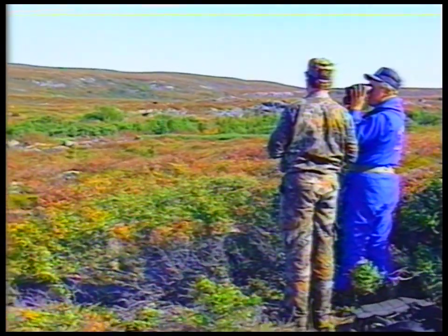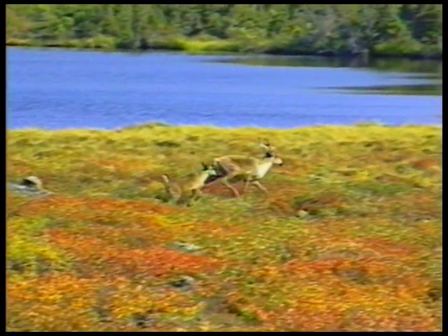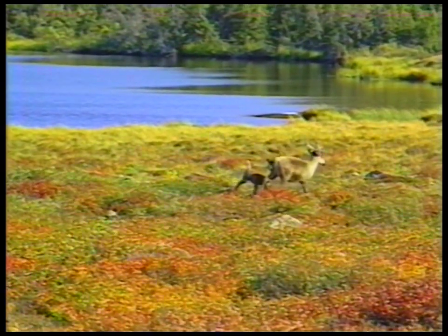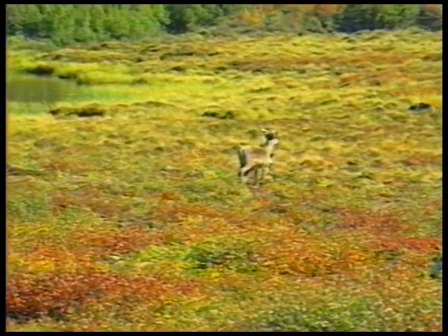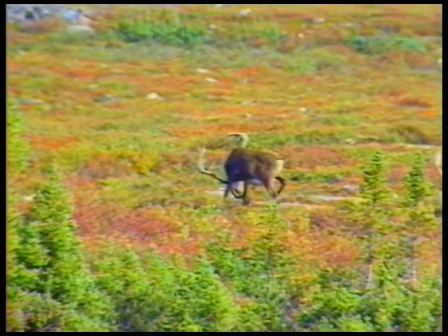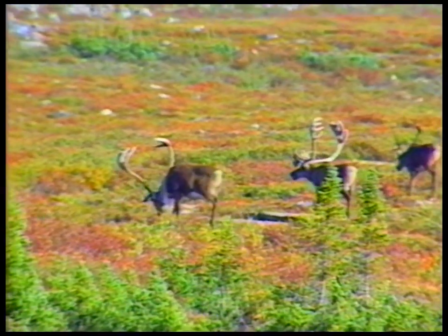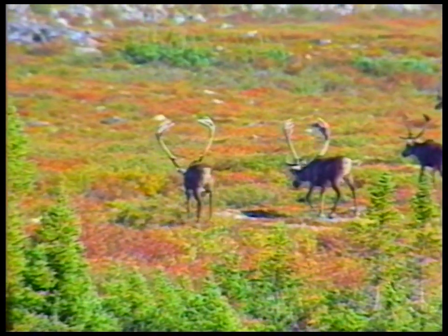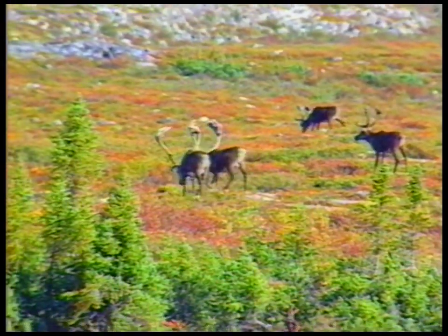Oh, now they're popping up all over. Yeah. One of the things that you have to be careful of is they spook really easy, especially when they have calves, and they can stampede the whole herd. Oh, wait a sec here. Oh, there's a bigger one. 1, 2, 3, 4, 5, 6 bull back. I see him. You got him? Yeah.